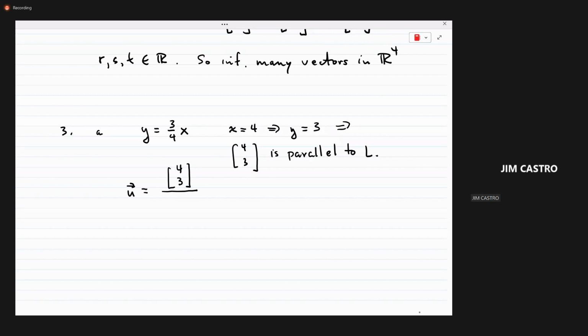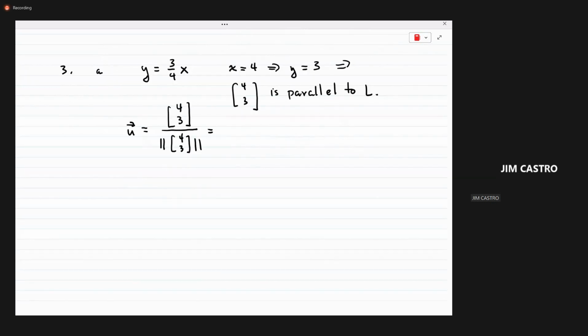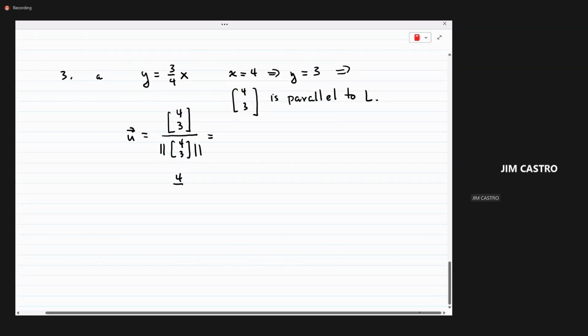So remember the magnitude, that's the symbol for magnitude, is the square root of the sum of the squares. I'll just go down this way. So it's the square root of 4 squared plus 3 squared. Well, 4 squared plus 3 squared is 25. So the square root is just 5.